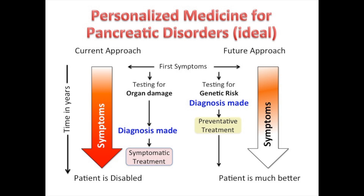How do we put this together? As I mentioned, in our current approach in our clinic, we have the first symptom. We start doing testing. Okay, your pancreas is a mess. We have a diagnosis, and we're going to give you symptomatic treatment, and the patient is disabled. What we're proposing is something different. We want to do genetic testing early, find out what's driving the process, and give targeted therapy aimed at the etiology, and in these cases, we believe that they will have fewer symptoms and actually be better.